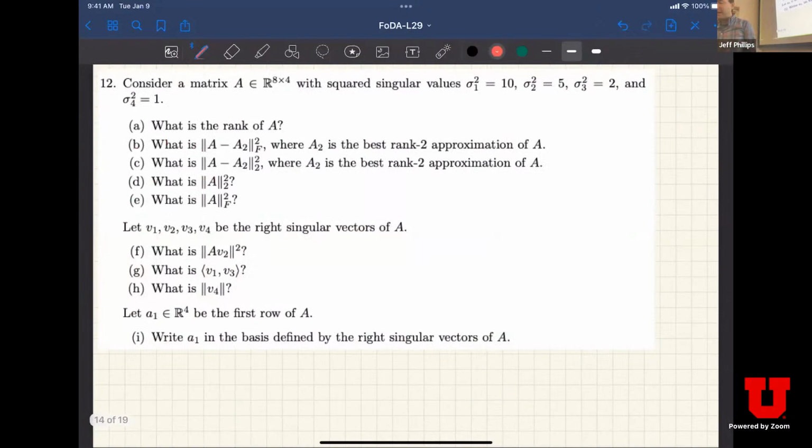Consider matrix A with squared singular values 10, 5, 2, 1. What is the rank of A? It's an 8x4 matrix. The rank of A is the number of non-zero singular values. There are only 4 of them because it's 8x4. The rank cannot be more than 4 dimensions. So the rank is 4.